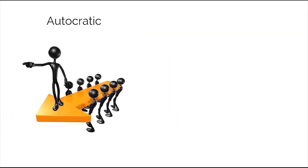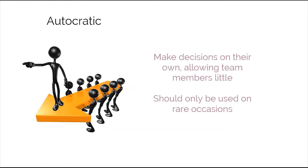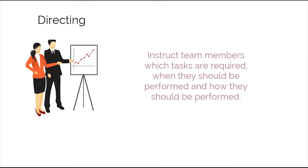There is also an autocratic leadership style. Autocratic leaders make decisions on their own, allowing team members little, if any, involvement or discussion before a decision is made. This leadership style should only be used on rare occasions. Directing leaders instruct team members about which tasks are required, when they should be performed, and how they should be performed.